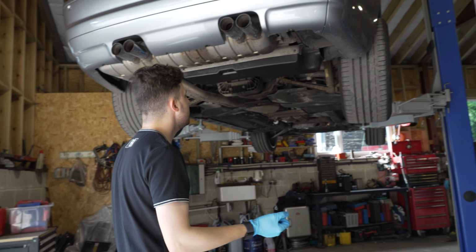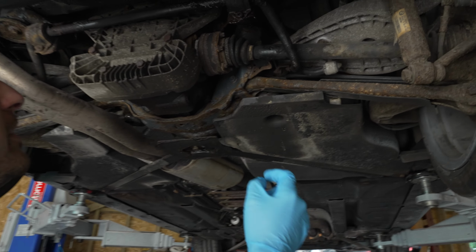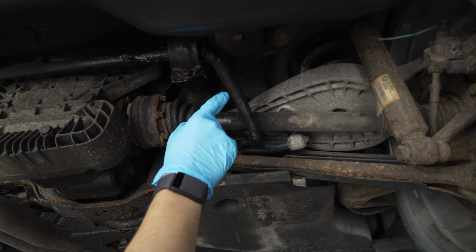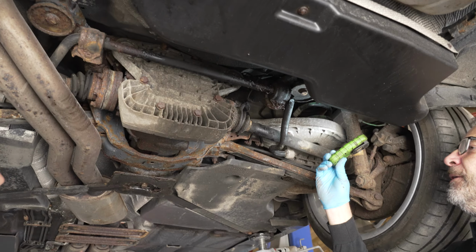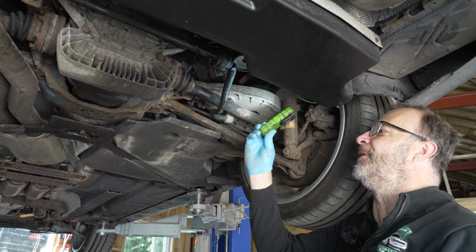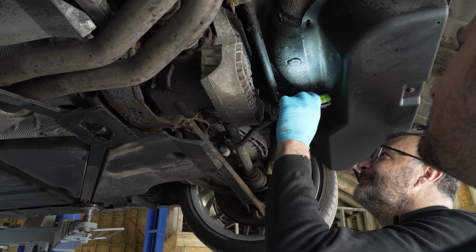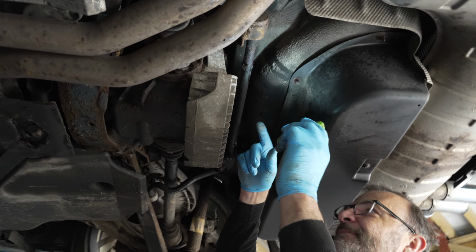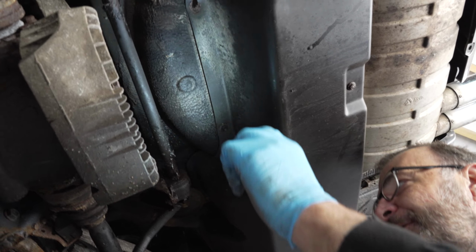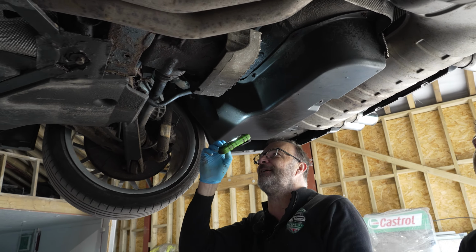So if you come under here, you'll see all sorts of wonderful things, namely the fact that there's a lot of fluid where there shouldn't be fluid. When you go and buy a car, if a guy has to top the brake fluid up while you're there, that generally rings alarm bells. Yeah, well, I thought I'd give him the benefit of the doubt. So the only way you do that properly is take the rear axle out because it runs right across over there. But obviously the rear subframe's a bit corroded.